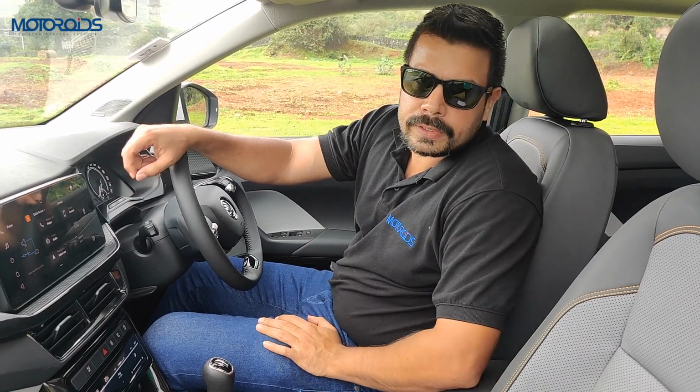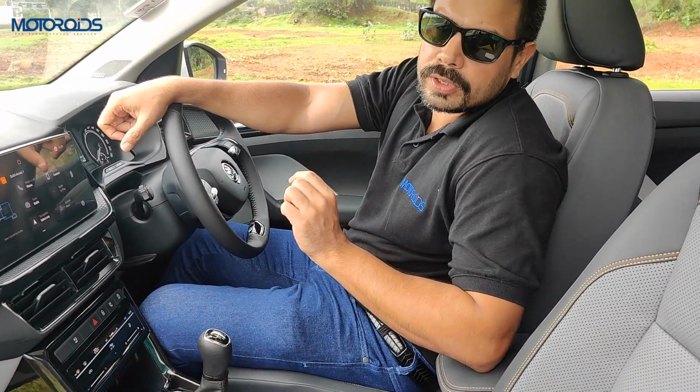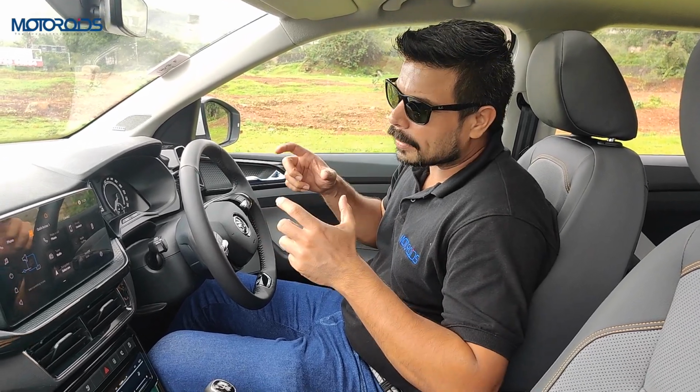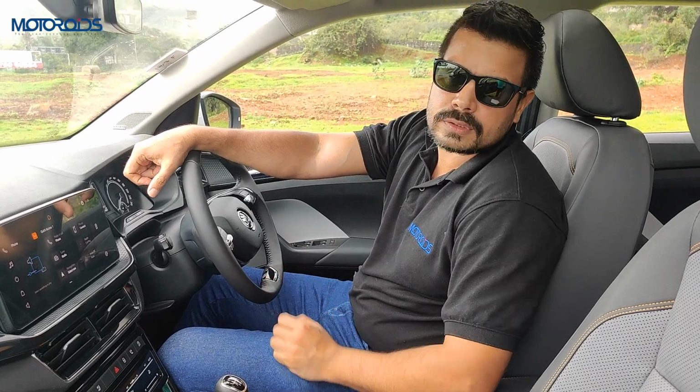Another very mentionable feature that the Skoda Kushaq has and no other car in this segment has is the multi-collision brake, wherein if your car goes through a collision or an accident, the car senses it and applies brake so that your car doesn't go out of control. So that again is a segment first feature and very appreciable.